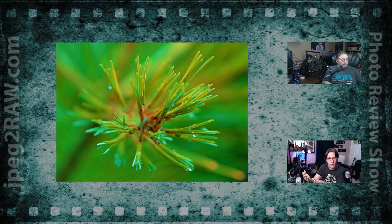Maybe you do more of a profile of this. So you're on the side of the branch and it comes across the screen a little bit more. That's going to give us better depth, along with going to f11 or f16 and maybe using a flash or bringing a nice LED light. If you're using a tripod, this is a really cool thing you can do. Bring a bright LED flashlight, which you can get for basically almost nothing these days. Put your camera on a tripod.